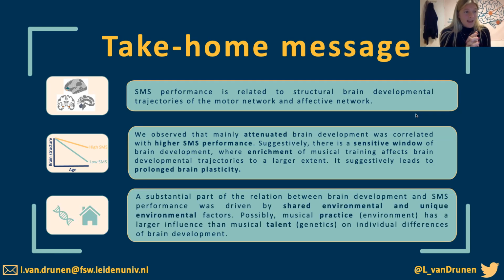And then at the end, we also observed that a substantial part of the relation between brain development and sensorimotor synchronization was driven by shared environments and unique environmental factors. So possibly musical practice, we think, as an environmental factor, has a larger influence than musical talent on individual differences of brain development.